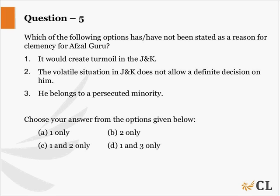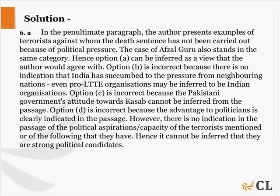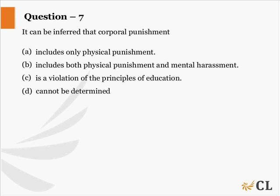Question 7, there is a doubt. It can be inferred that corporal punishment, right? So I have got a question and it says includes only physical punishment, and mental harassment is a violation of principles of education, and something that says that cannot be determined.